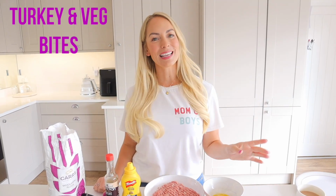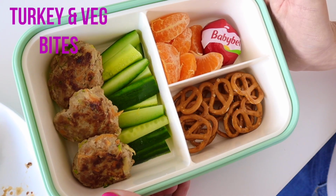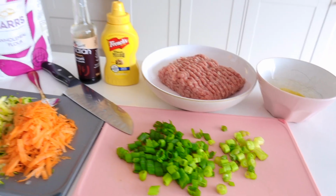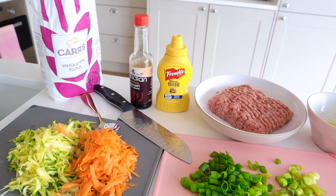So this next recipe is for turkey and vegetable bites. This is the kind of recipe that you can make ahead and meal prep, and it will keep in your fridge for 4 days, or you can also freeze them. They're super healthy, packed full of protein, so I'll show you how to make them. So this recipe is similar to the sausage rolls with hidden veggies that I showed in my Fussy Eaters video.